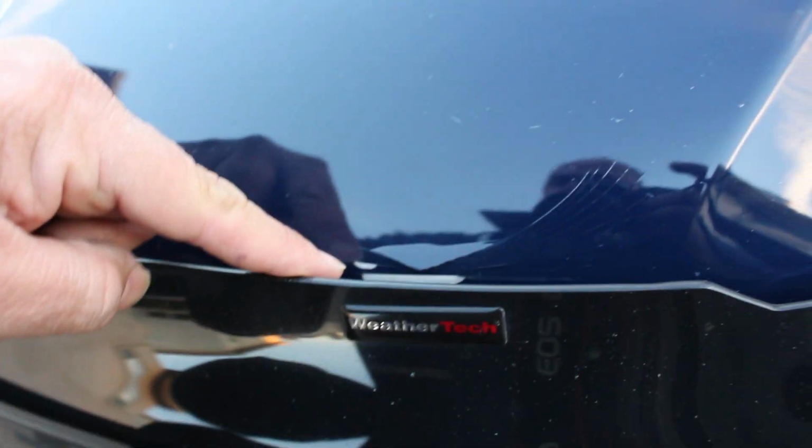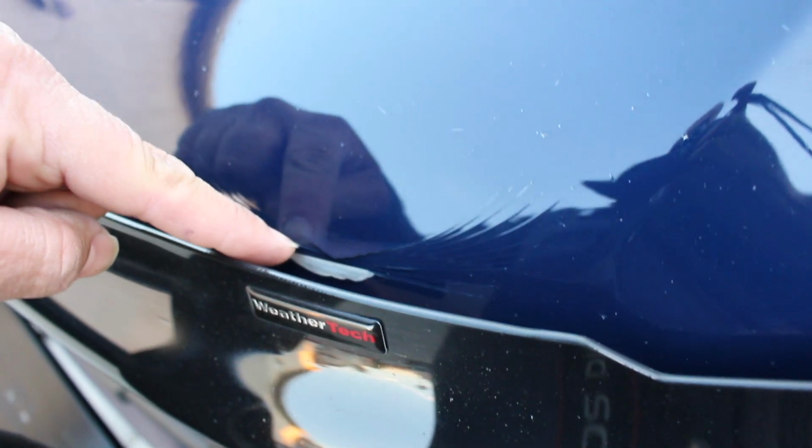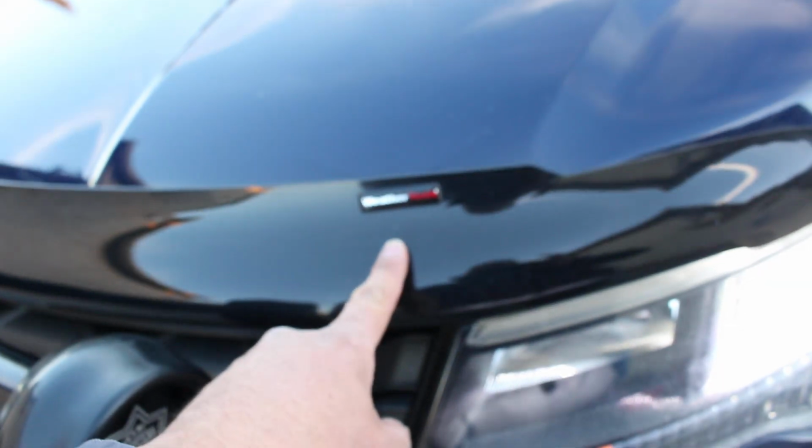And I have a little mishap here. This is how the vehicle came to me. Something hit it, and it has a WeatherTech wind deflector here. I think that's what it is.